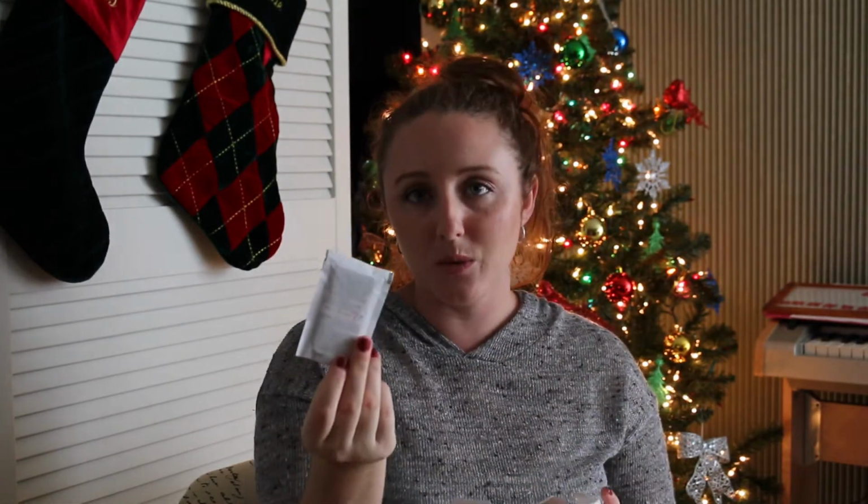That's not really necessary. The next thing you can do is use some wipes, and these are the Summer's Eve Sheer Floral Cleansing Cloths for sensitive skin, and it comes in a pack of 16, and these too are individually wrapped as well.